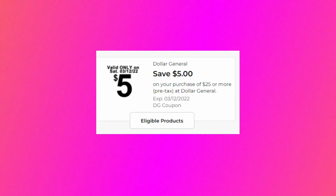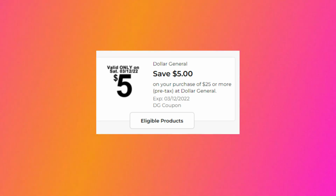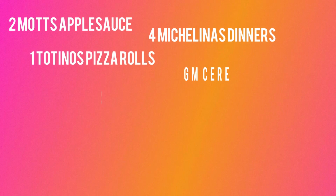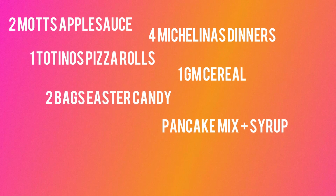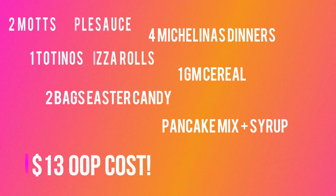Make sure you have your $5 off of 25 coupon clipped. And your subtotal for this first transaction should come to $25.75. And after all those coupons and your 5 off 25 come off, you're only going to pay $13 plus tax for all of it. So that's a pretty good deal on food.